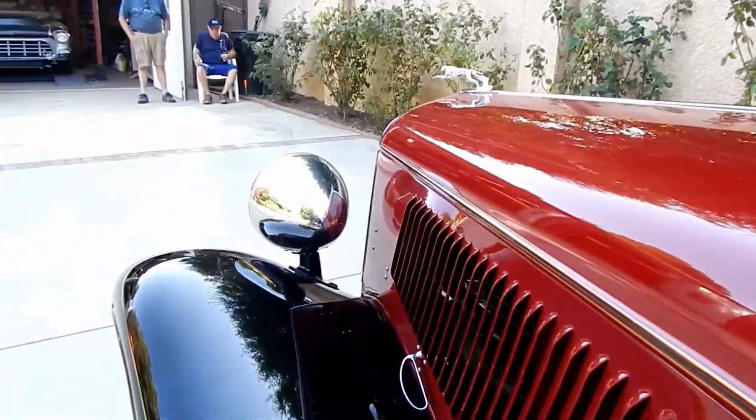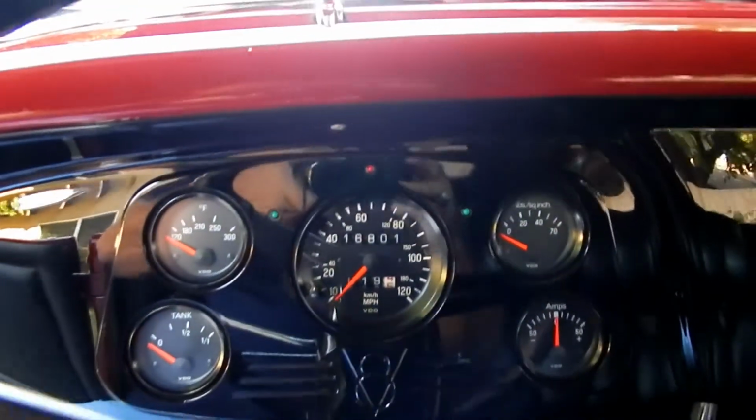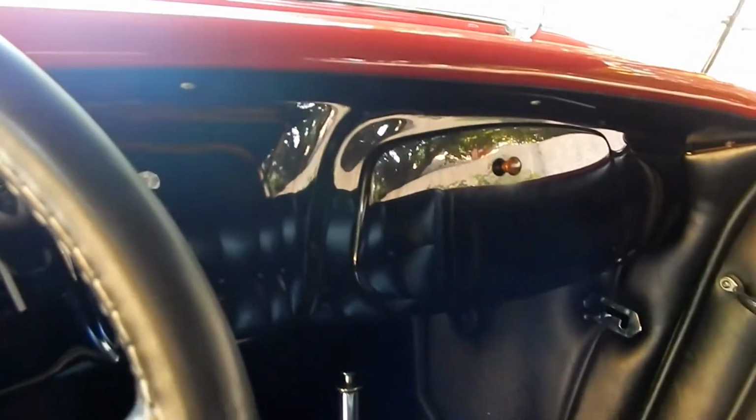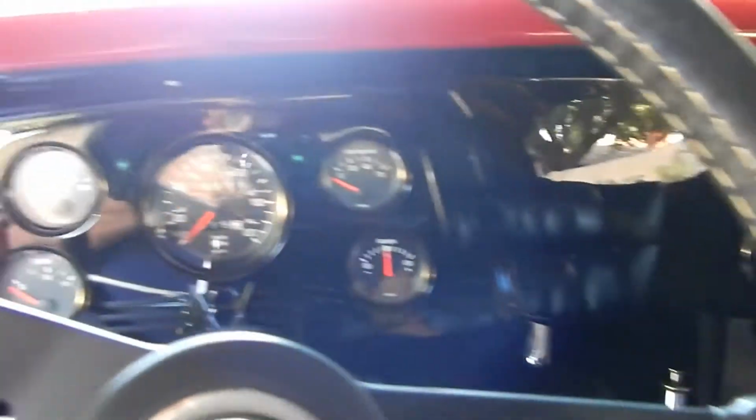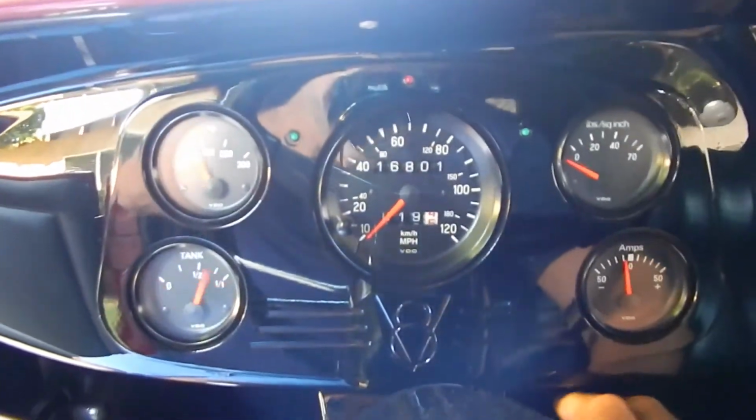We'll cover underneath the hood here in just a minute. I'm going to fire it up here for you. Car has 16,801 miles on it. You'd never know by looking at it. Definitely turnkey and maintained. Gentleman here at the shop takes care of this car and it's ready to go.